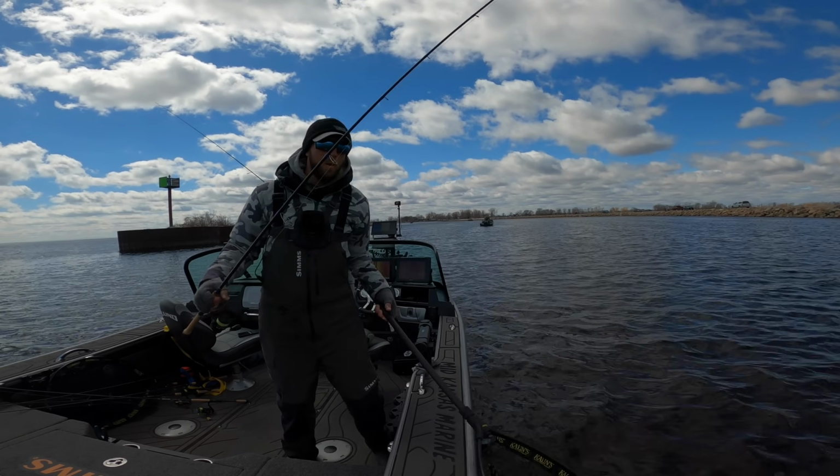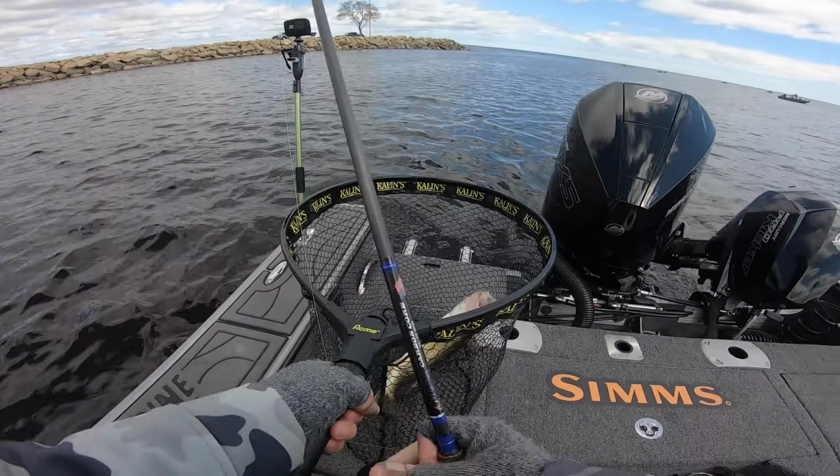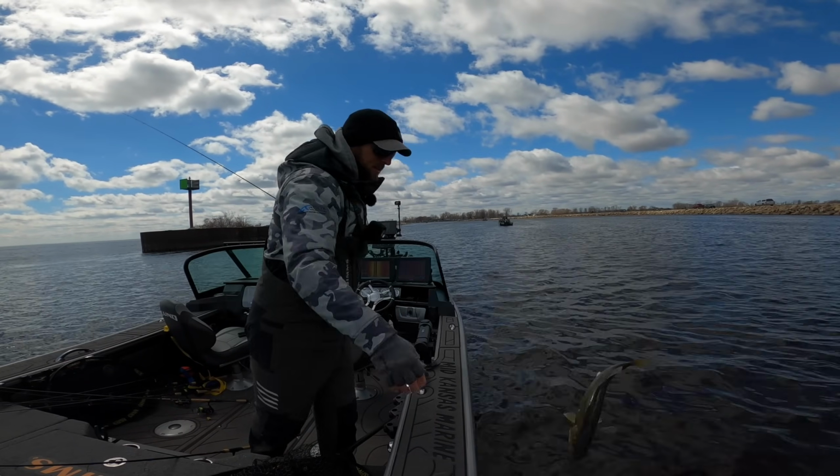Oh, Pound Town. Long, long dong. Not a giant, but we like it.